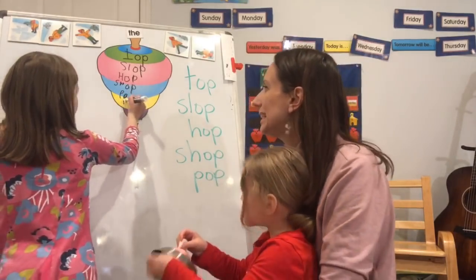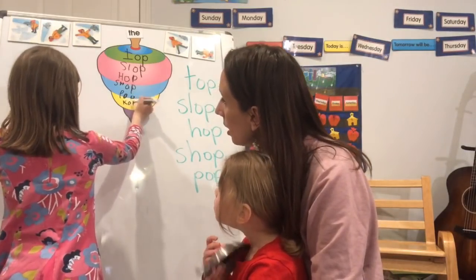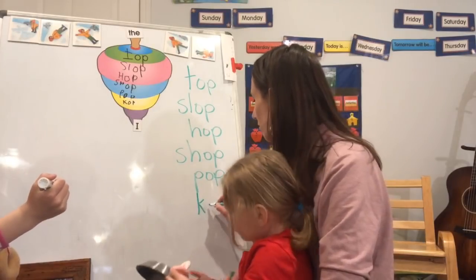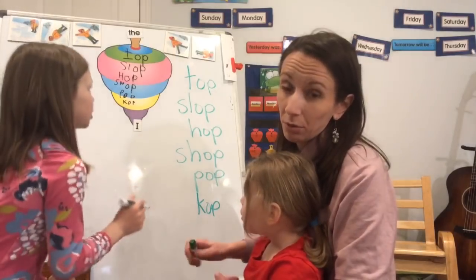Two more that rhyme with op. What do you use to clean? Wells wrote the word mop. Cop. That is another word for police officer. Like mop. Cop. We can write that with a K or a C when we're working with our word family.